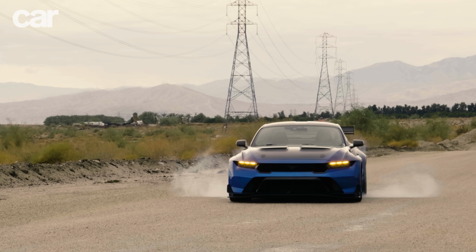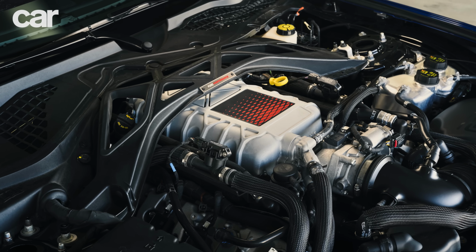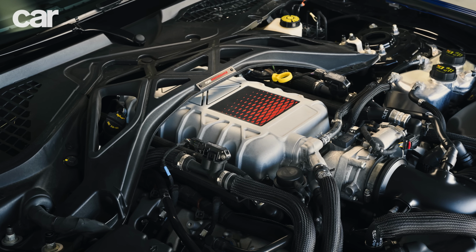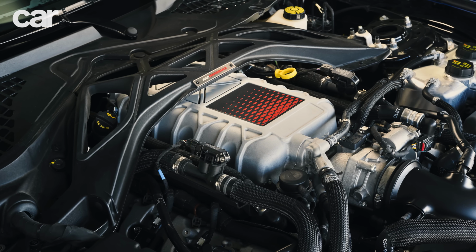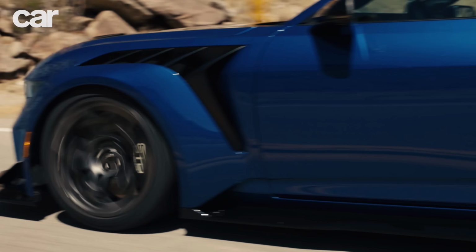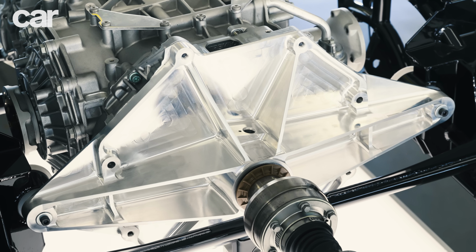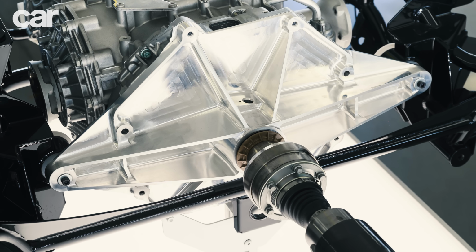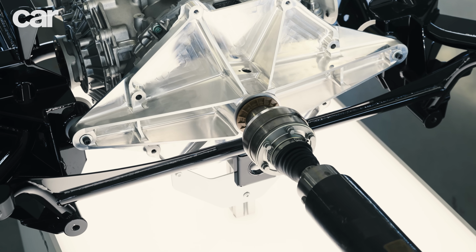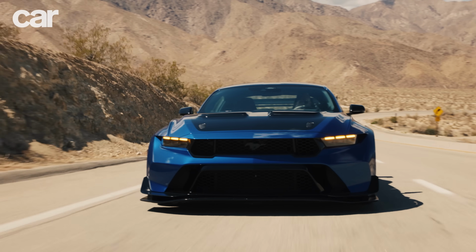Okay, maybe for our lucky friends across the pond, the unfettered sound of a 5.2-litre dry-sump supercharged V8 is normal. But for us over in Europe, this sort of noise is a real exception. It's attached to a rear-mounted 8-speed dual-clutch box made by Tremec that, along with the carbon drive shaft, is crucial to delivering the perfect 50-50 weight distribution.